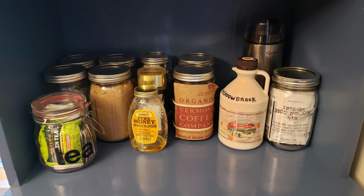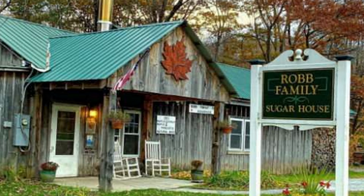We also have here some of our coffee and everything. I also added in some maple syrup from another local business that's literally right down the road from the house. I think it's an 8-minute drive from the house, but it's called the Robb Family Farm, and they make maple syrup.